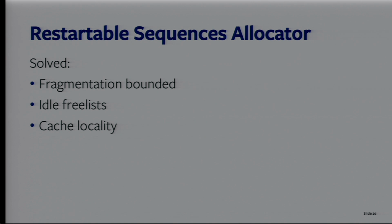So let's say we go and write this whole thing. We're going to write our restartable sequences free list allocators. Now, instead of having thread local free lists, we have per CPU free lists. What have we actually solved by doing this? Fragmentation is now bounded. Presumably, we know the number of CPUs in advance. We know exactly how much memory we're going to hold on to, which is cool. So we can actually predict this in advance.